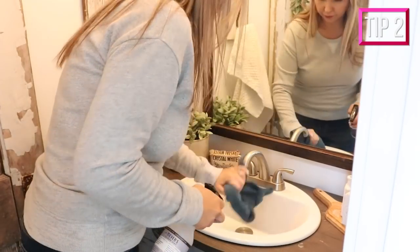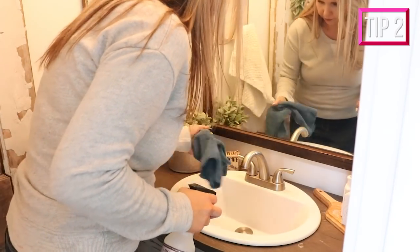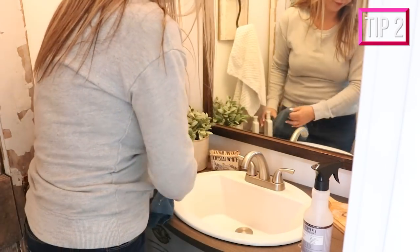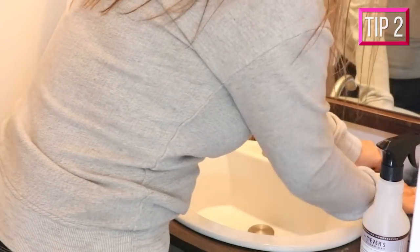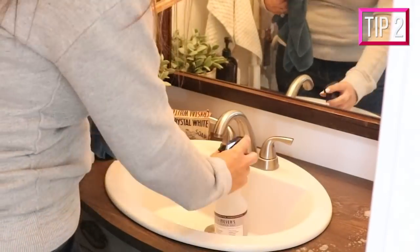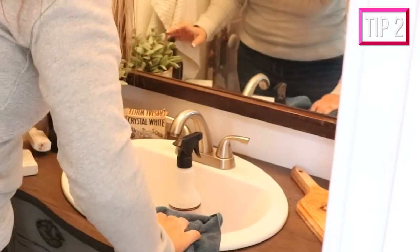So tip two is to wipe down your sink and faucet. This is a tip that I do in my bathroom as well as in my kitchen. You know, sometimes you just don't have the time to clean your whole bathroom, but if you just wipe down your counter and sink area, it takes a couple of minutes and it just really improves the appearance and makes it look so much cleaner, and it really is cleaner. So I like to try to do that often in between bathroom cleanings.